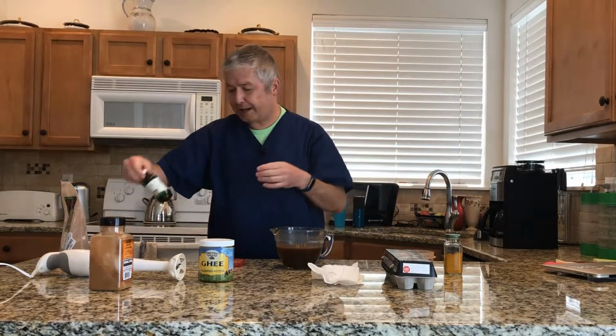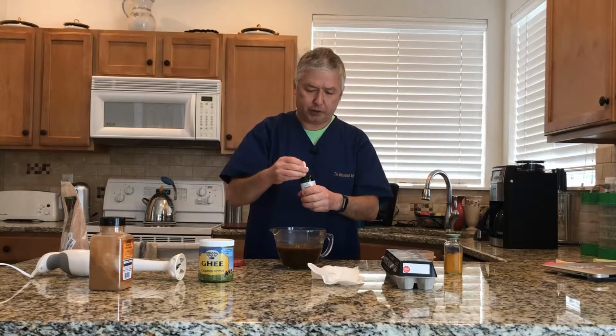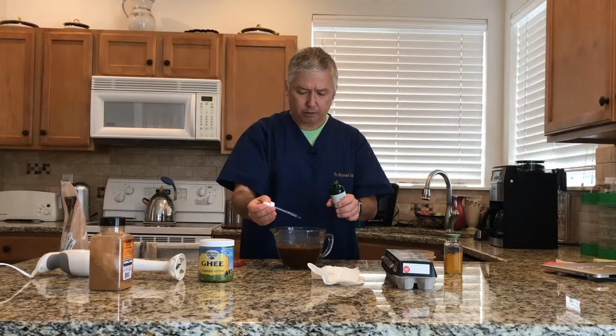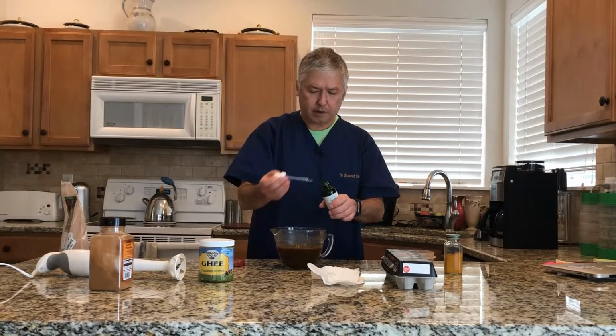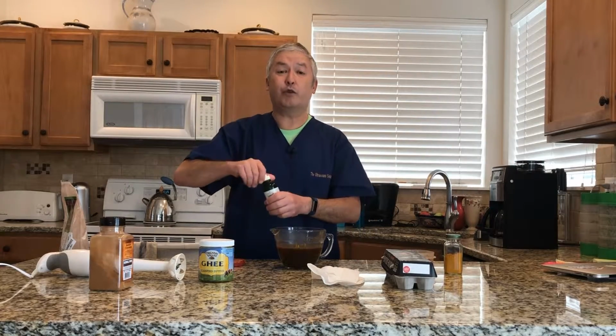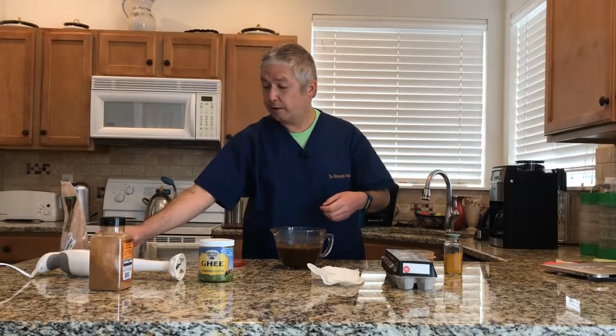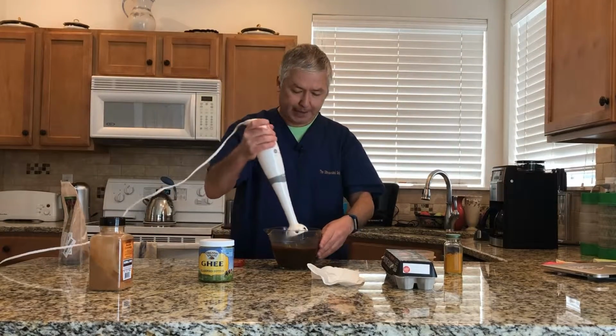Okay, and then I like to add a little bit of sweetener, and I use stevia as my sweetener because it doesn't have any effect on insulin at all. 2, 3, 4, 5, 6, 7, 8. I tend to put 8 drops in there because the sugar on the egg tends to absorb a lot of the sweetness. Okay, and then the last thing I do is I take a mixer, and actually this is kind of important.